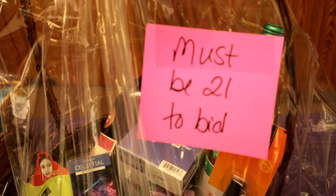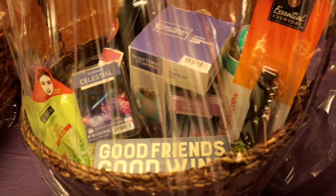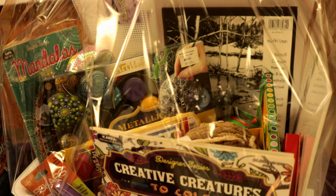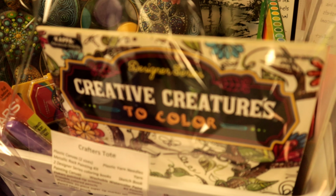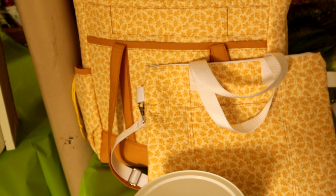More alcohol. I just realized there are so many baskets with alcoholic drinks. Ooh, it's a coloring book and art materials. Oh, this one is my favorite basket. I hope that I can get this. This vest looks so cute. I like these autumn color vibes.